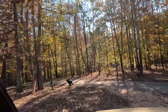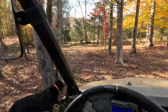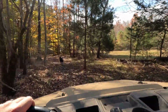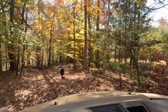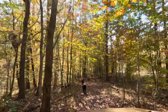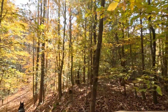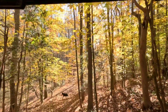First I want to go down here and check out the property. I hadn't done a whole lot down here this year. When I first bought this place, you couldn't even see from my house into the woods. It was so thick. Usually there's a lot of deer down in here. My dog's gonna go chasing one through the wild yonder. Nay, leave him alone.